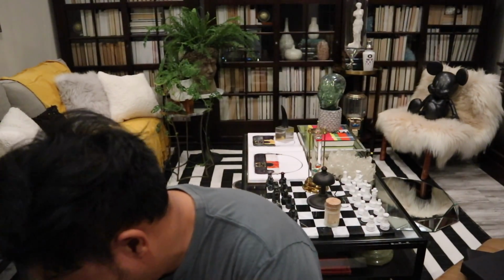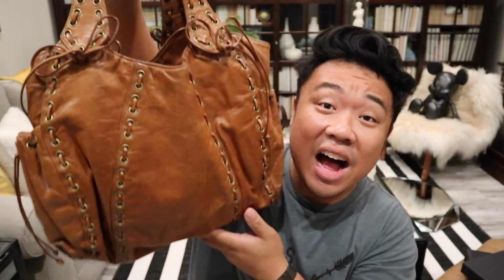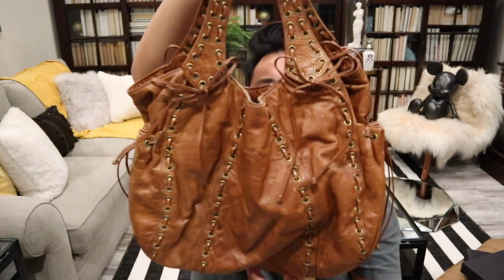Okay, now to the handbags. This one is a Kuba Bokke. This one was only $5. Amazing. Sometimes the people that price the bags, I don't know if it's the same person, but I really like the person that prices things low.